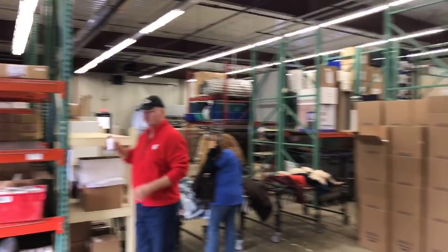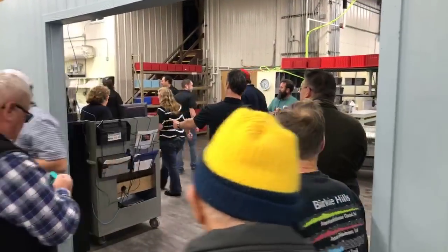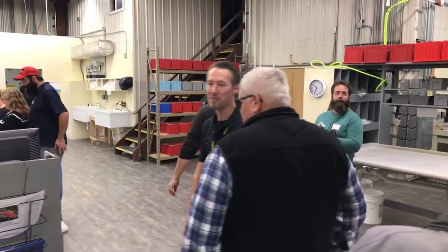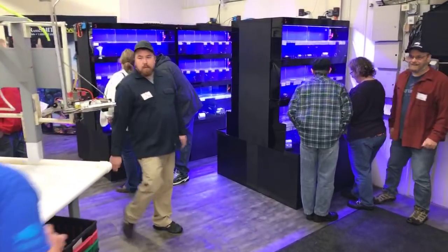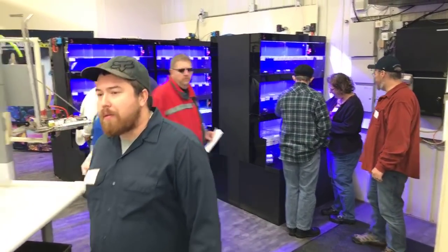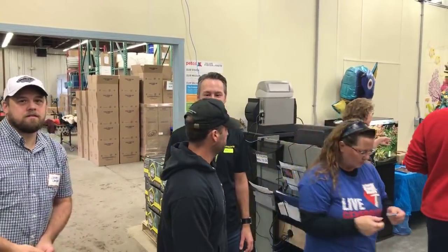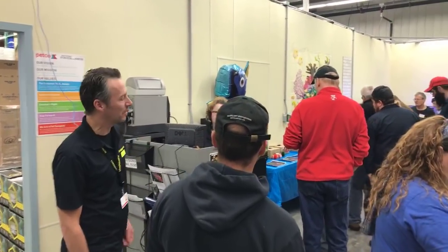A little behind the scenes, we got our warehouse supply. Hey Kevin, this is our Live Aquaria warehouse. So we got some captive redfish over here. We've expanded those systems recently. We got our packing station right here. Wisconsin, yeah, Wisconsin. Sorry. Yeah, we're at a Wisconsin facility here.